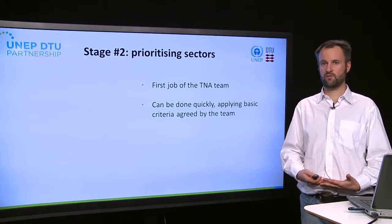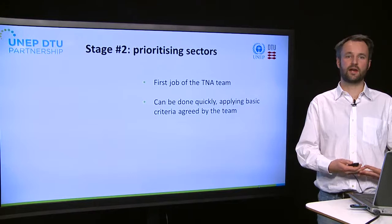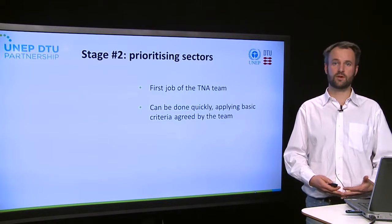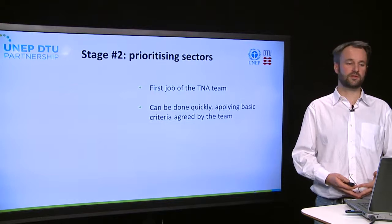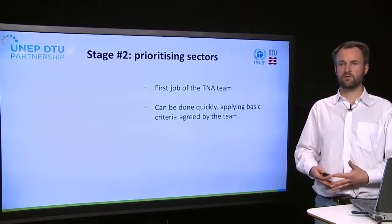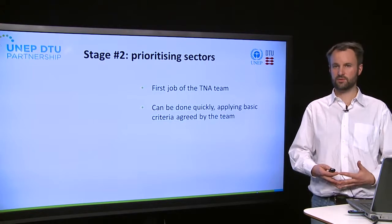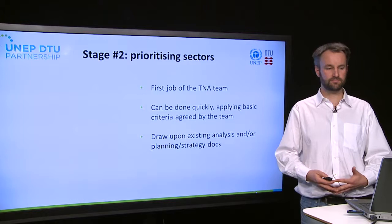We normally recommend countries to refer to existing documents and analyses conducted in their countries where priority sectors, whether it's their exposure or contribution to climate change, are already identified. So that would be the starting point for understanding what are the priority sectors in any country. Even if that is the case, it can be a useful exercise to refresh the prioritization process, applying some basic criteria agreed upon by the TNA team.